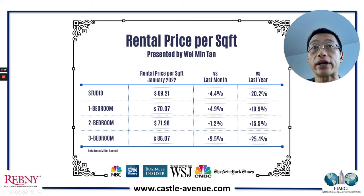These are the rental prices per square foot, and this is one way we determine rents in Manhattan. It's based off of the rent per square foot, which is basically the rent per square foot on an annual basis. So if you look at the annual rent divided by the size of the apartment, that's how you get this average rent per square foot.